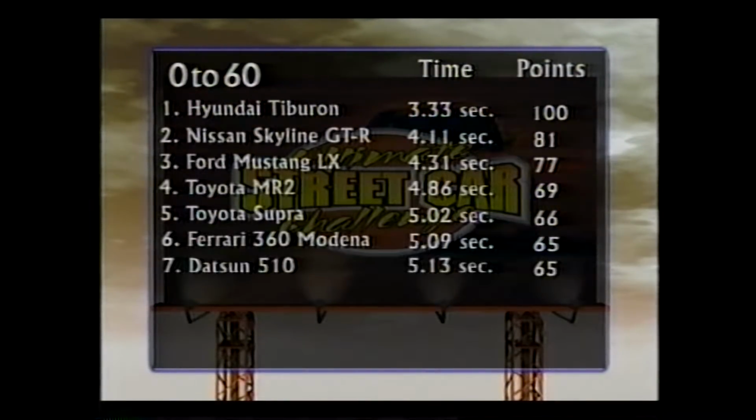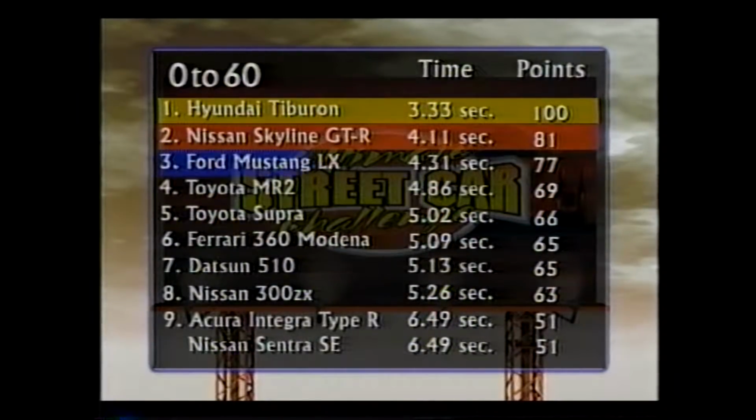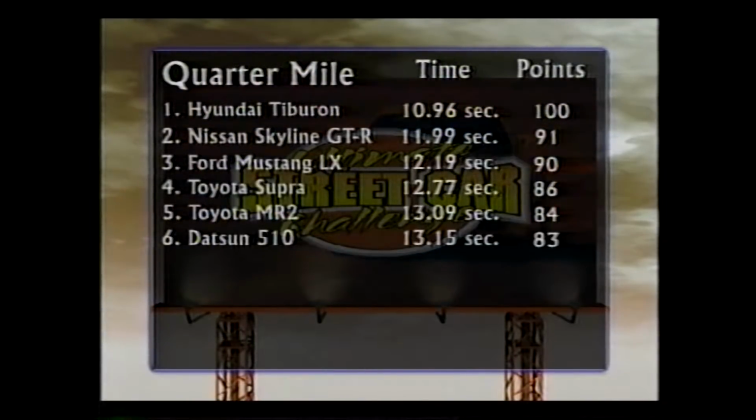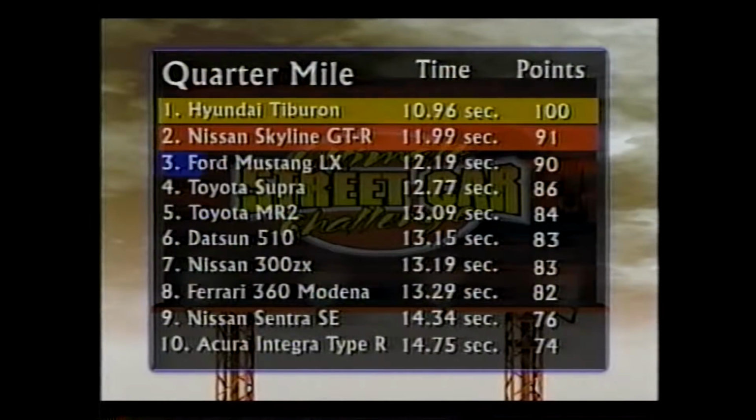Well, the Supra didn't make the top 3. But here you have it. The Tiburon clearly takes the number one spot with a 0 to 60 time and a 10-second quarter-mile pass. Now let's meet more of the guys.